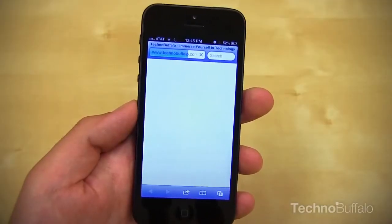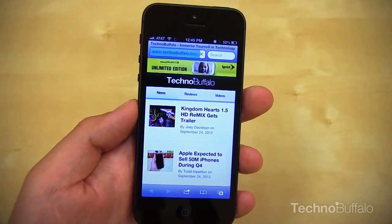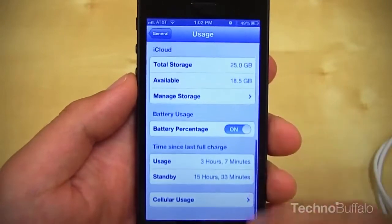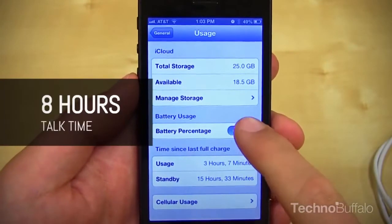And a bit of a disclaimer, I didn't do any battery saving. I had the brightness turned on about 80%. I had email being pulled down every 15 minutes, text messages, a couple hours of phone calls, and I ended the day with about 20% battery life. Apple claims you should get about 8 hours of talk time. I found that to be just about true.